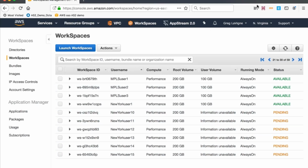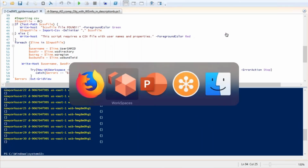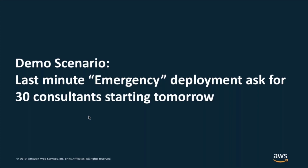And so just like that, I have a satisfied director. I will have 30 satisfied end users who will be starting tomorrow as contractors with the organization. And I've done that with just a handful of lines in PowerShell along with the AWS tools for PowerShell. So we've just seen how quickly and easily it is to deploy workspaces. In this case, I picked a random number of 30, could have been 100, could have been 2.